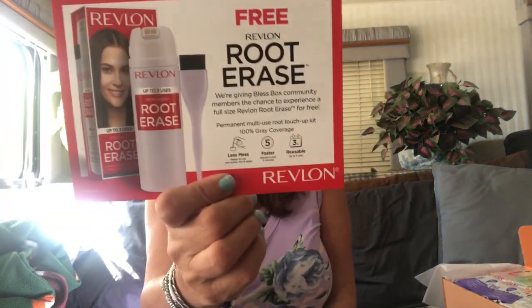The first thing is the card with everything that's in there, so we're not going to cheat. The next thing is $10 off at Bliss. With every purchase, they give a portion of their proceeds to charity. And then there's a gift certificate for $10 at Bliss. That's very nice. I know a lot of YouTubers buy the boxes because things get donated to charity. Then a free Revlon Root Erase. It's for roots, if you have gray hair. I just had mine done, so I'm good for a couple more weeks.